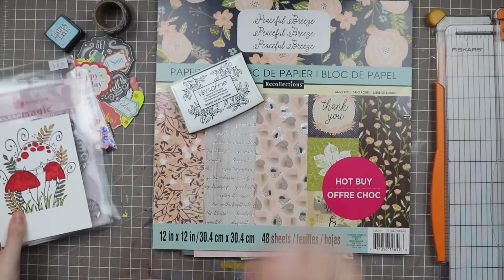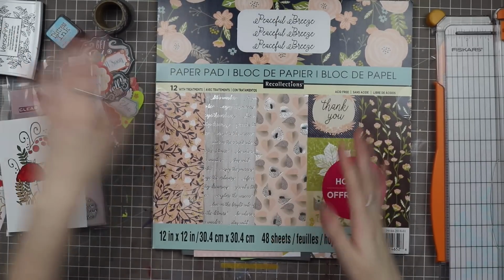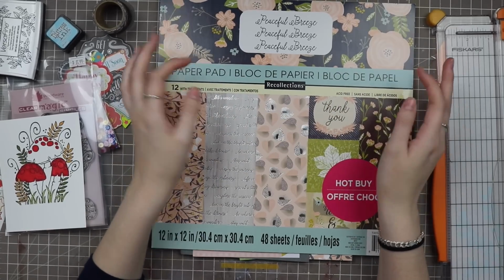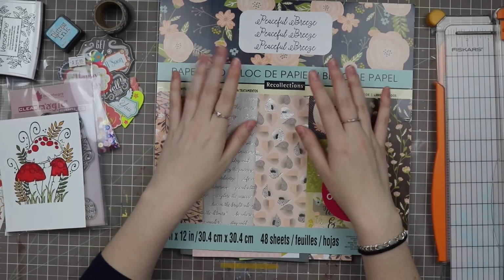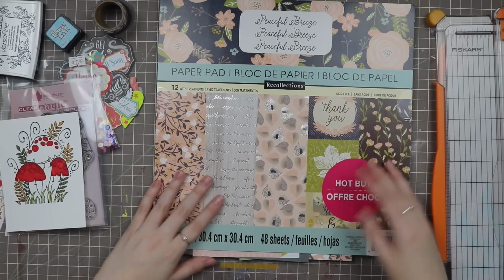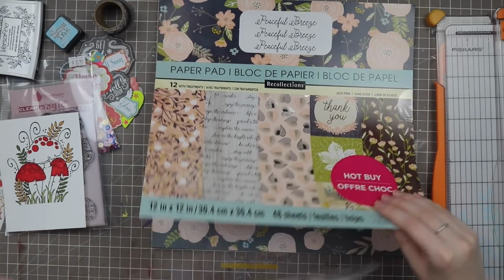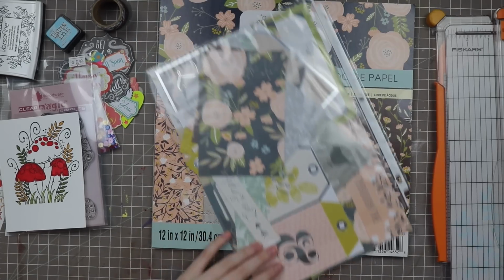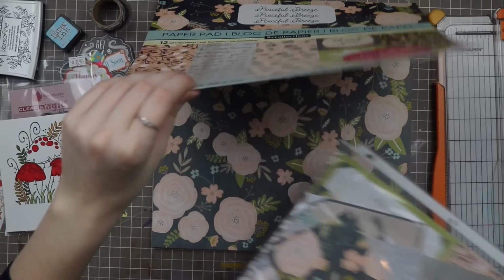So really, really great. Lastly, I have a paper pad of the month. This is the Peaceful Breeze Recollections paper pad. You guys know that this was my How to Kill a Kit with Style base from last month. So I did have a lot of scraps left. I cut into a lot of different papers and I used a lot of different papers. So I'm really happy with that.